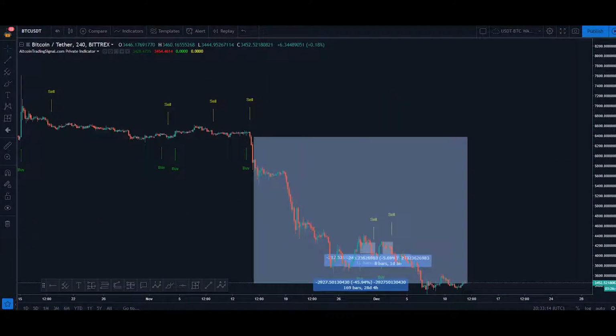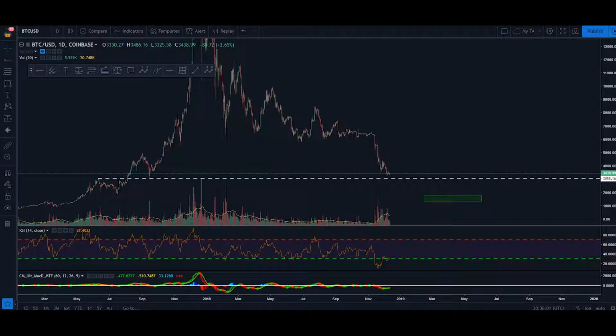Okay, now let's do a little bit of personal technical analysis. So right now, even though I'm making my trades based on these signals that are sent to me, I also like to do personal technical analysis, so let's go ahead and take a look at that. So what we're looking at here is Bitcoin on the one-day chart, and last video I predicted we're going to be going back down to this dotted line level.